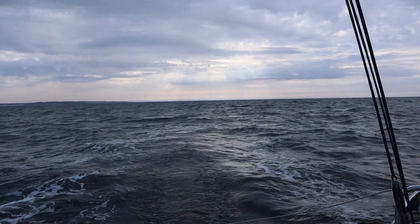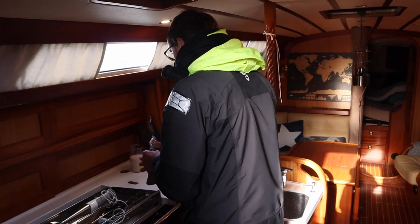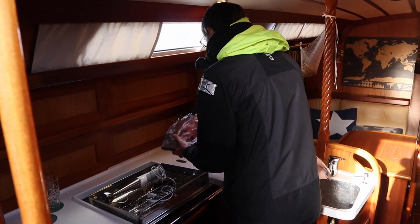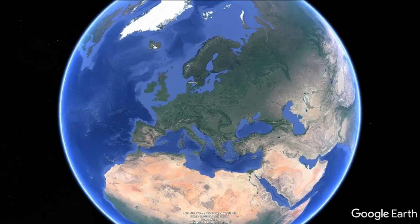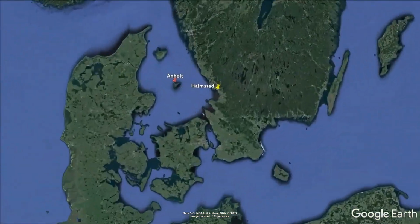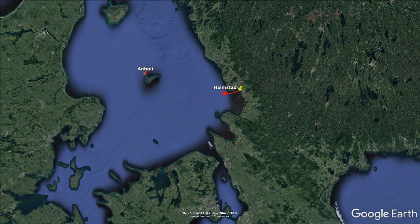Bye bye, Sweden! We are currently 1 hour outside of Halmstad. We have left Sweden for this time, and we are aiming towards Anholt, which is a Danish island.